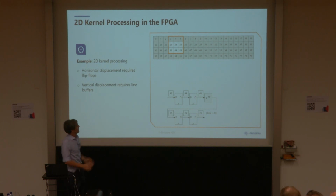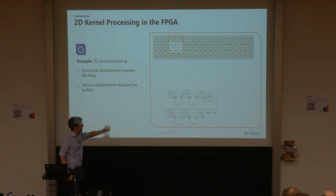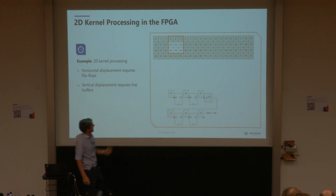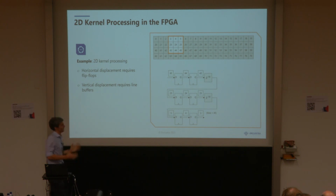And then when we reach pixel number 45, we have again a similar situation to before, where we need to be careful that we don't forget the other pixel values that we want to process. So again, we have to add some more memory. So here I'm adding a line buffer so that I can remember those pixels from the previous line, and another line buffer to remember the pixels from the first line. But as long as we build a memory circuit like this in our FPGA, then we can process two-dimensional image data in the FPGA. So what kind of processing does this allow us to do?